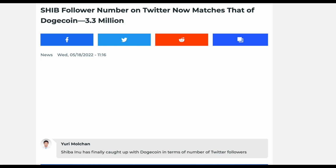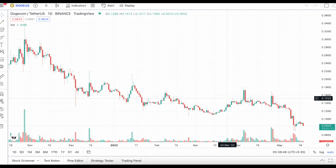Aside from catching up with Doge on Twitter, the number of wallets holding Dogecoin is still way ahead of Shiba Inu. Dogecoin has roughly 4 million holders around the world, while the total amount of wallets that store Shiba Inu is around 1.16 million. Now talking about Doge analysis, Dogecoin has a hint for intraday traders thanks to the symmetrical triangle pattern which may launch Doge forward.